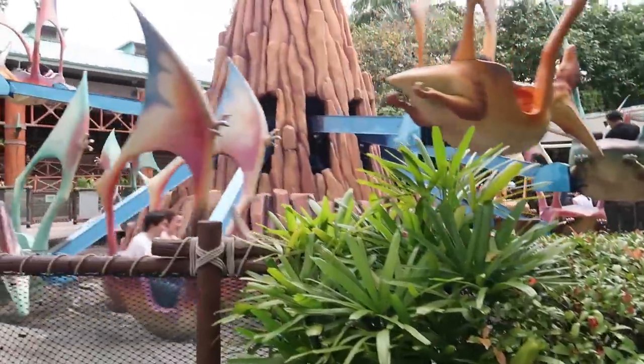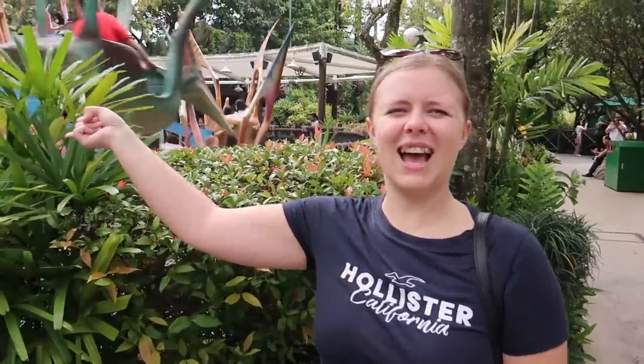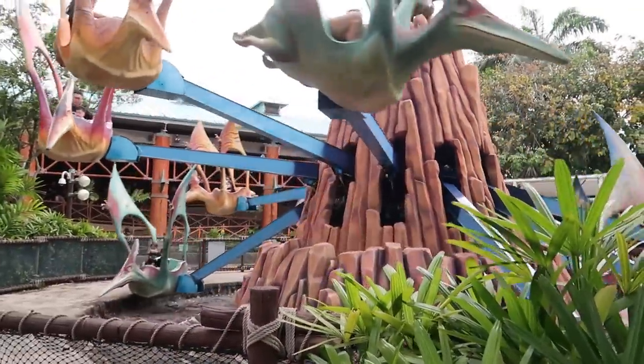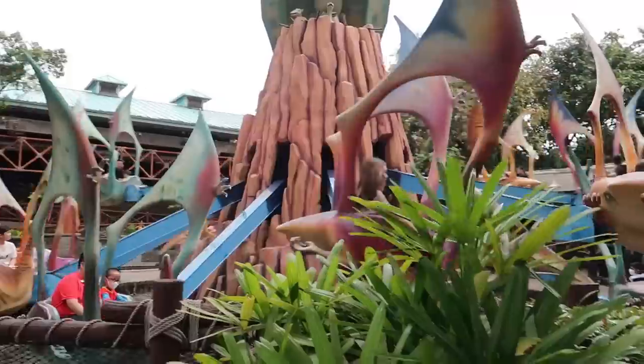Yeah, definitely. You've got this lovely little flat ride just over here as well, which is quite nice, isn't it? I think it's got a dinosaur in, isn't it? Looks fantastic. I'm sure we'll come back later on and have a ride on there. We've still got some more major attractions to get in, so obviously we'll come and do this later.